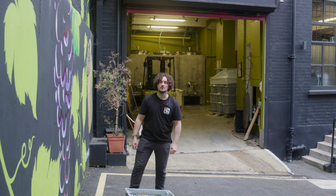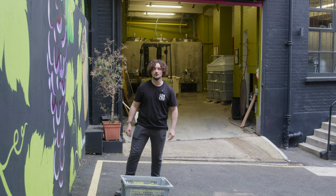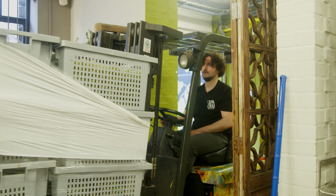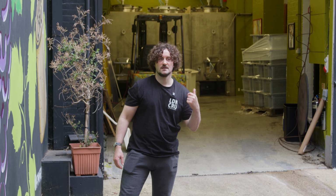Collected our fruit early in the morning. Now it's late afternoon. Now it's just like being at any other winery in the world. Difference is ours has had a little journey from the countryside into the city. So let's take a look inside and see how we process the fruit.